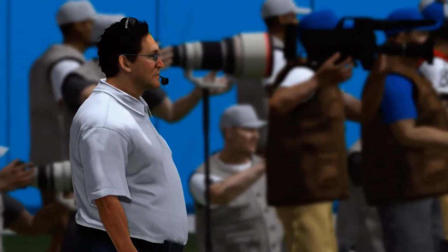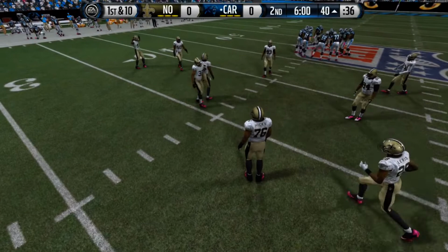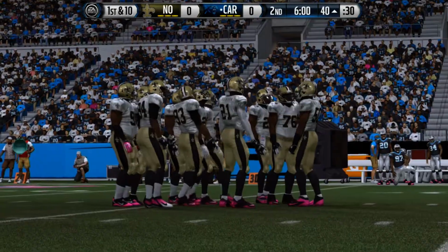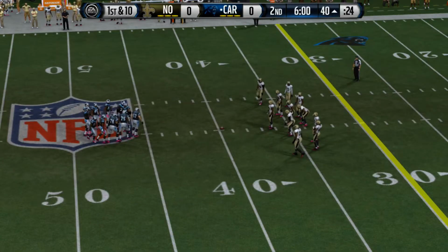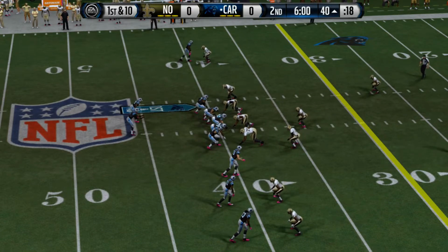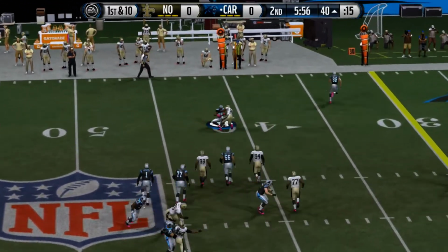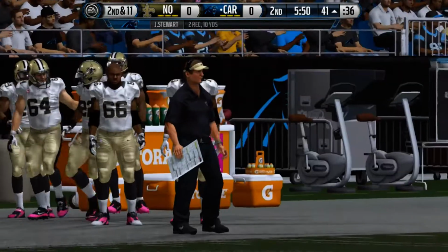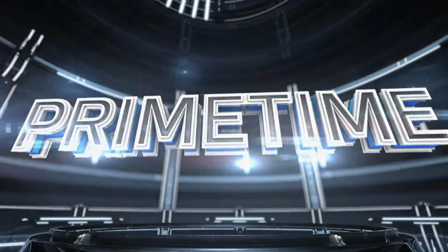Not a whole lot of scoring here as we welcome you back to the action. First down here after the completion. Offense lines up here. And the second quarter is underway with this snap. Has his target rocked for a loss on that play. Good job by the defense. They stopped the first down play that time by the offense, and now they have a good situation.